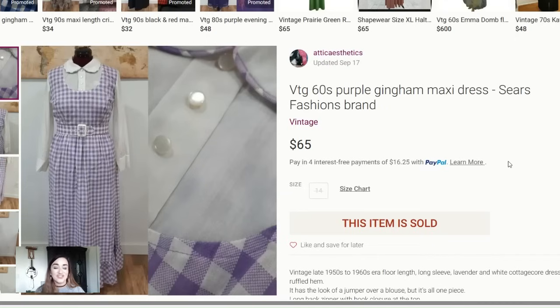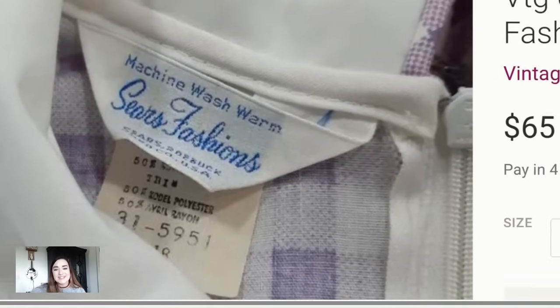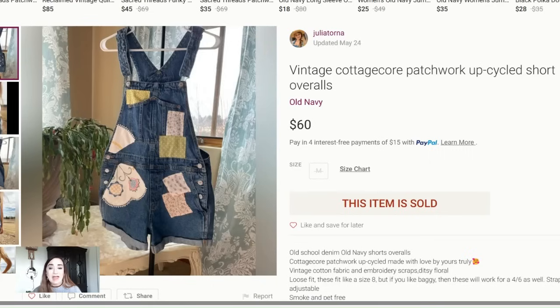Got another vintage gingham. It does not necessarily have to be vintage. Current brands are doing this as well. And this one sold for $65 on Poshmark, and it's from Sears. So there's the tag there. You can see it says Sears Fashions. So don't overlook those types of department store brands that you might not otherwise think are worth your money investing in.